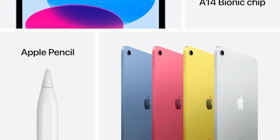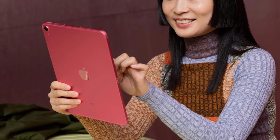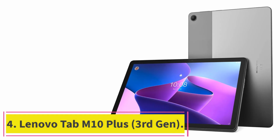If not, then the Apple iPad 10 is a great mid-range tablet with excellent performance for its price. We wouldn't recommend it for productivity, but anyone who wants a tablet for everything else will be happy with the iPad 10.